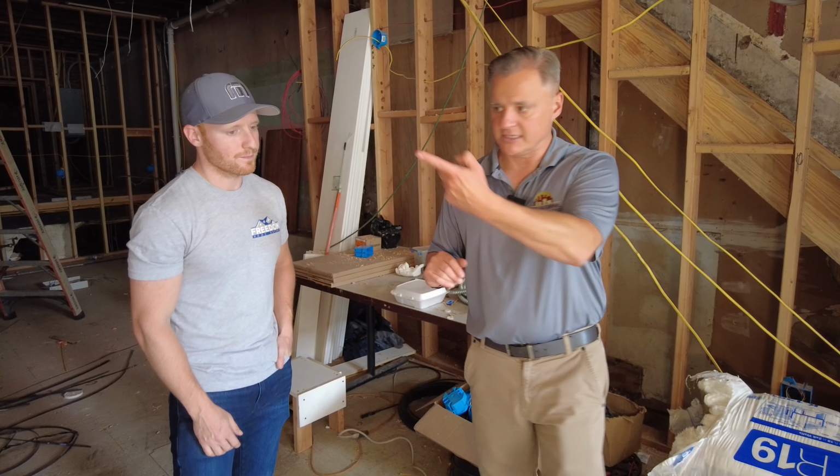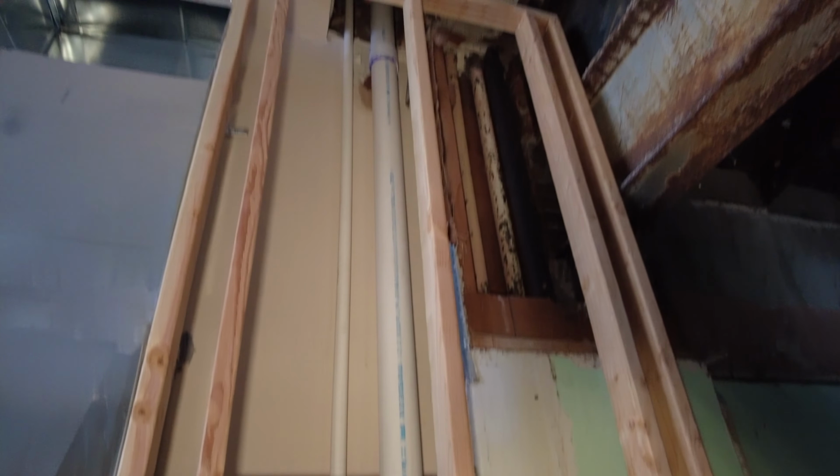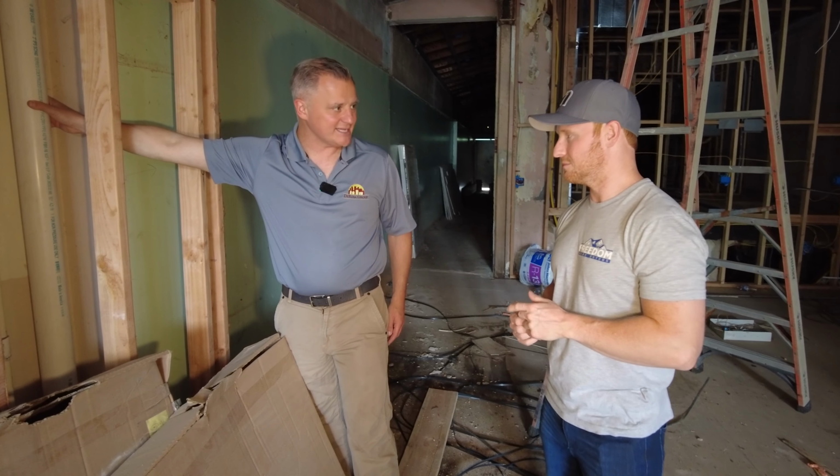Okay, let's keep going. Let's take a look over here. We're looking at the walls. I've got some plumbing lines here, right, Ryan? This is my sewer line that's headed downstairs. This is all brand new PVC. People make the assumption that that's good plumbing, sewer lines in their walls, but a lot of times it's not.